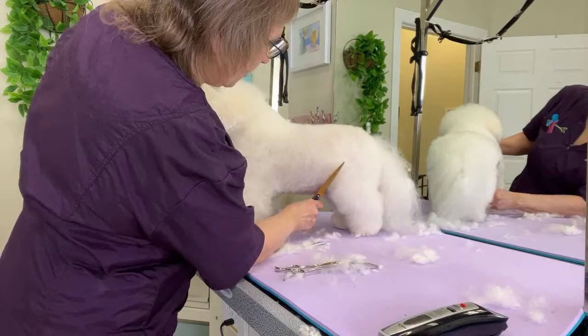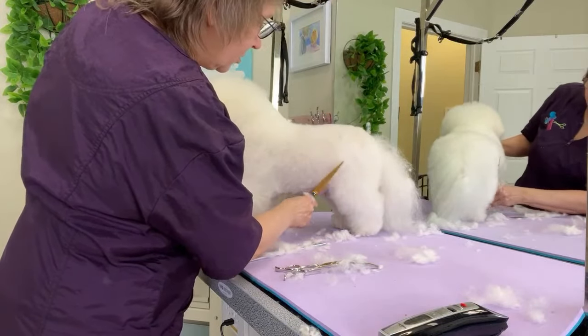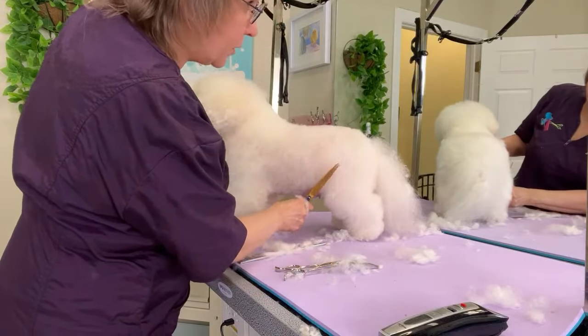Now right in here, I'm gonna create a little windshield wiper motion to set the tuck up and the waistline.